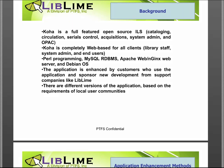This is important because it means that no software needs to be installed on the desktops in the libraries. Everything can be done through a web browser.